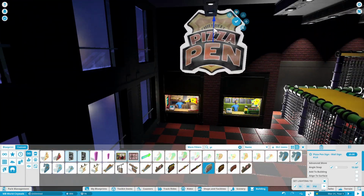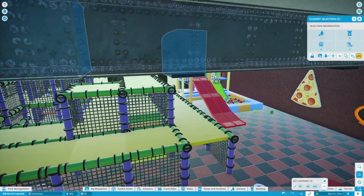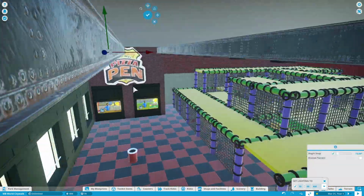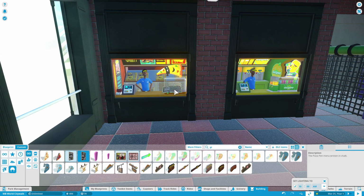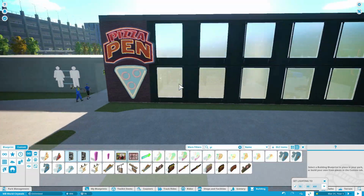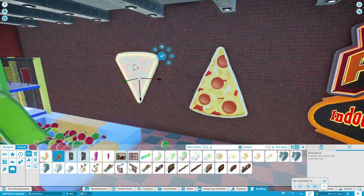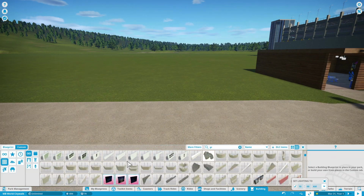Then a nice sign over this, and again we'll go with the chalkboard sign as well here. I did have to move this one beam because it wasn't lining up perfectly with my sign, and that kind of little thing really bothers me OCD wise. So here we got the pizza chalkboard, and we'll go ahead and put it up on this wall. We won't put one for the gulpy, but pizza is fine right there. And then just another piece of neon there just to finish off the decoration.